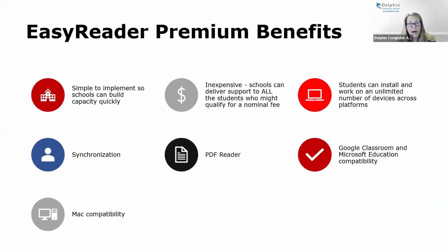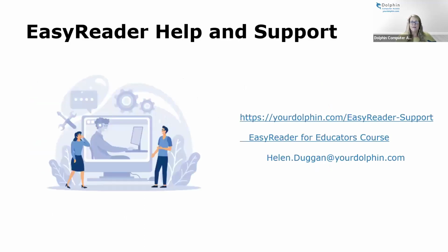So another thing to remember, that features you get are synchronization across all devices. So I was working in my iPad, but if I have the EasyReader app on my Android phone and I get home from school and I want to continue reading where I left off, when I open EasyReader and I open that book, I'm going to be in the exact same place. So, I think I covered all of the other benefits of having EasyReader. If you're interested in that, you can always reach out. And then we have help and support, which we'll get to right at the end.